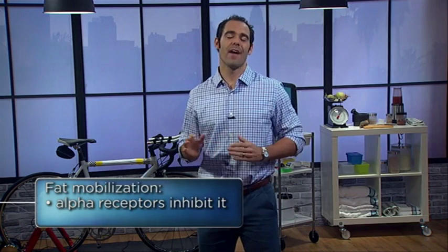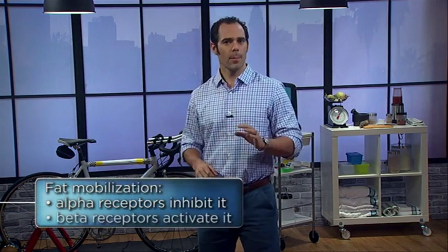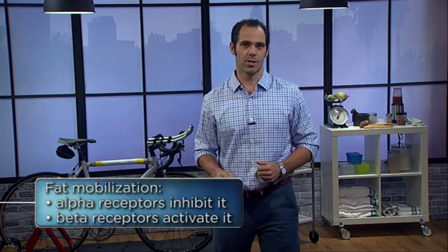Well, consider your body. You've probably noticed predictable patterns where you gain or lose weight. Have you ever said, it all goes to my hips, or it all goes to my belly? Where your body stores excess fat has a lot to do with your genetics and your sex. These factors will determine the pattern and relative concentration of certain receptors within fat tissue that either inhibit or activate fat mobilization from each fat cell and eventually fat burning in the mitochondria of your muscles. Alpha receptors are the brakes on fat mobilization. They inhibit it. Beta receptors are the accelerators of fat mobilization. They activate it.